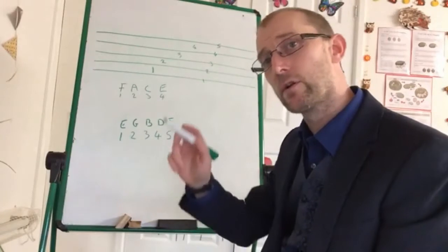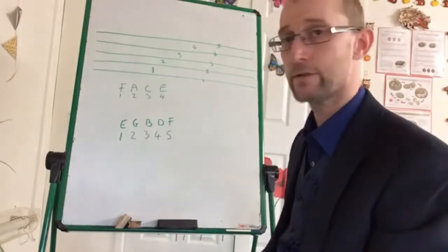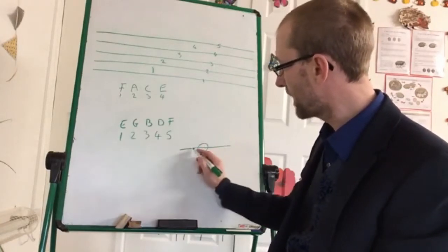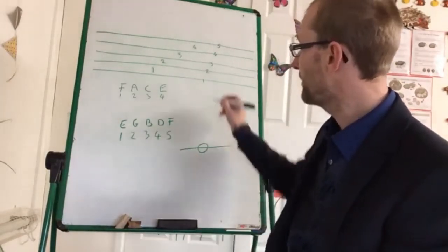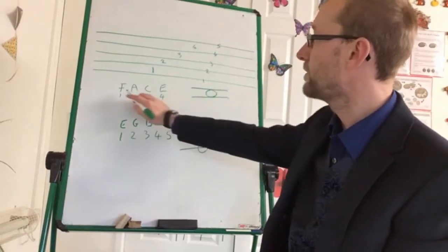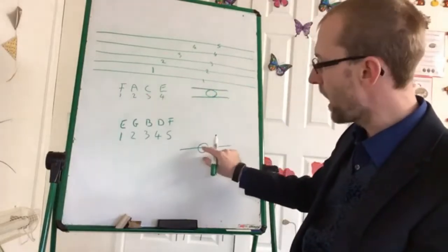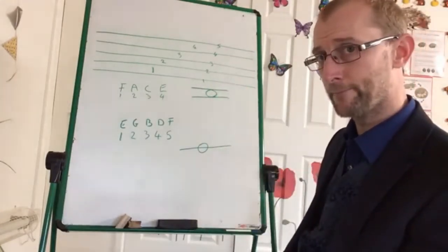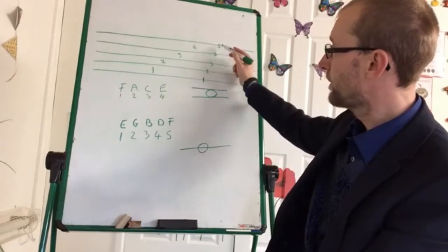Now, wherever the circle is tells you if you need to use FACE or if you need to use Every Good Boy Deserves Football. If the circle has got a line through it like that, you can see there's a line in the middle, then you need to use the rhyme Every Good Boy Deserves Football. And if the circle is in between two lines like this, then you use FACE, because you can see it's in a space. This one's not in a space, this one's got a line through it. Okay, so FACE is in a space, Every Good Boy Deserves Football. All right, and you always start at the bottom, so one is always here.